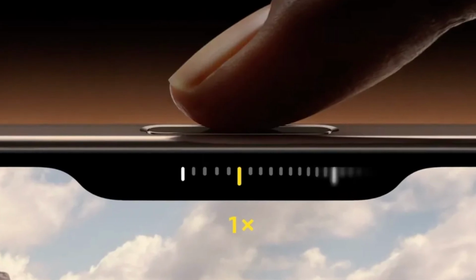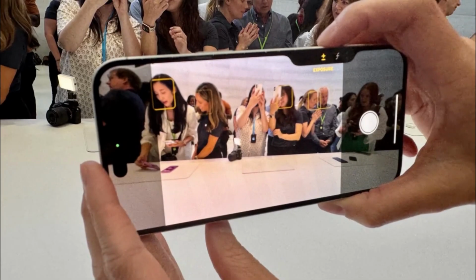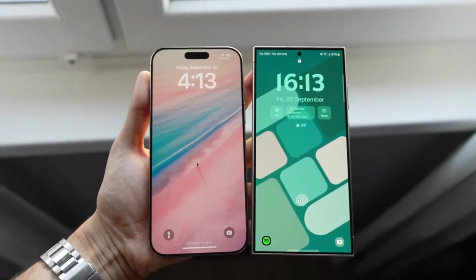This physical key, equipped with a capacitive surface, allows users to control the camera with a swipe, much like a traditional camera shutter button, enhancing the photography experience. Both phones come in sleek color options.